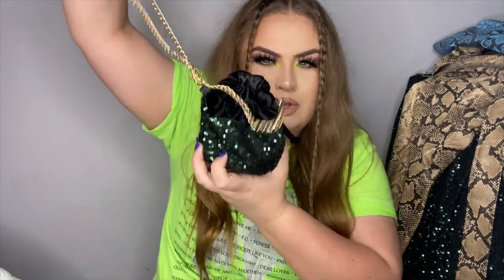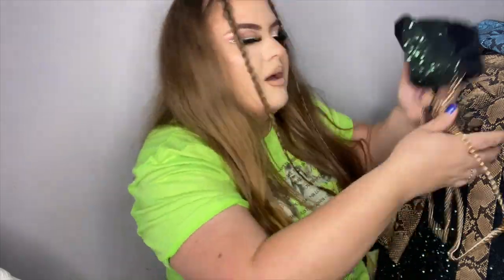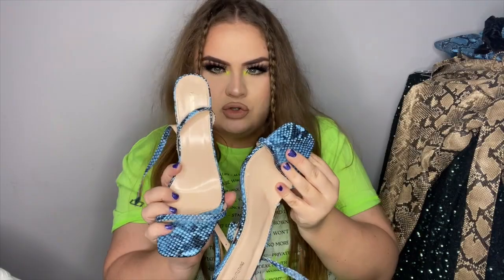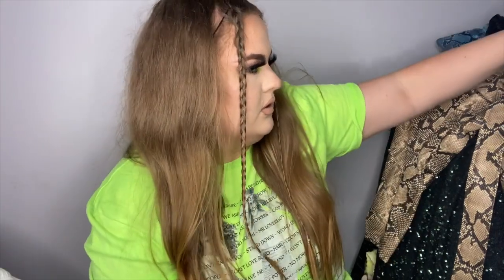PLTX Little Mix little coin purse kind of moment bag. Matches that outfit. Snakeskin backpack, which matches that backpack. With the matching shoe. Love the shoe. We'll never get rid of the shoe. Here's the matching shoe to the Perrie outfit. Again, love the shoe. We'll never get rid of the shoe.